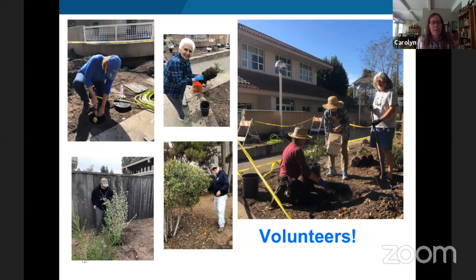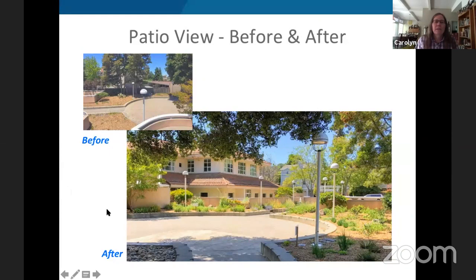And here's after, it's the same patio from across the way. And the plants are just getting started. So this would have been probably early April or something like that. So here's our shady area. Here's the oak tree. This is coast live oak, so it's gonna have shade year round. So we have a shady area.